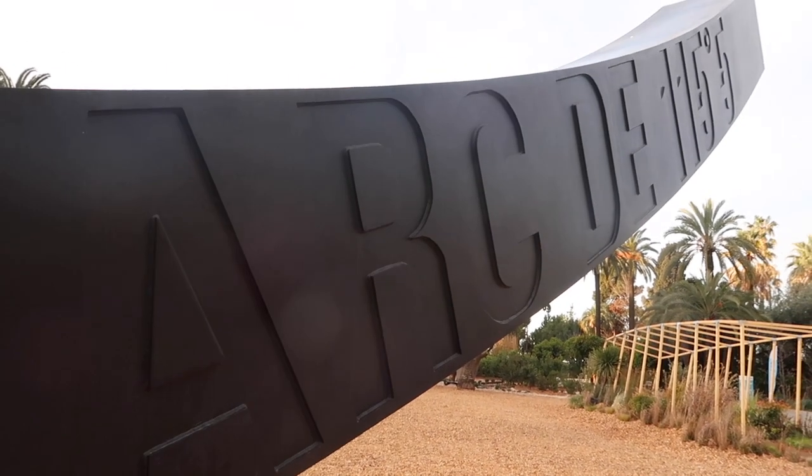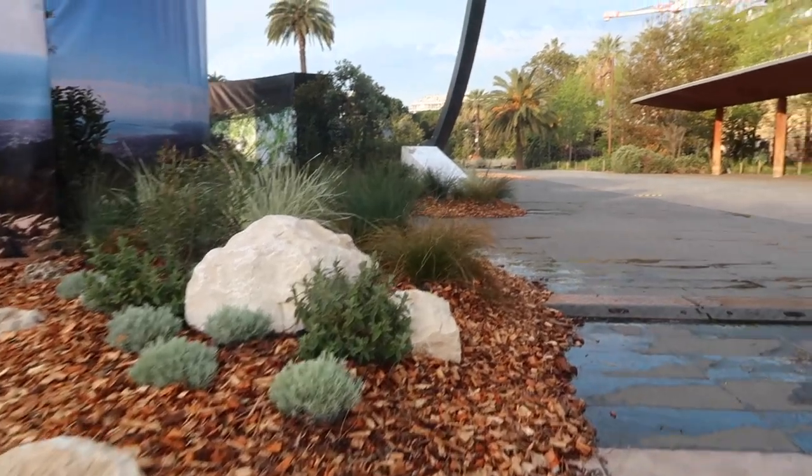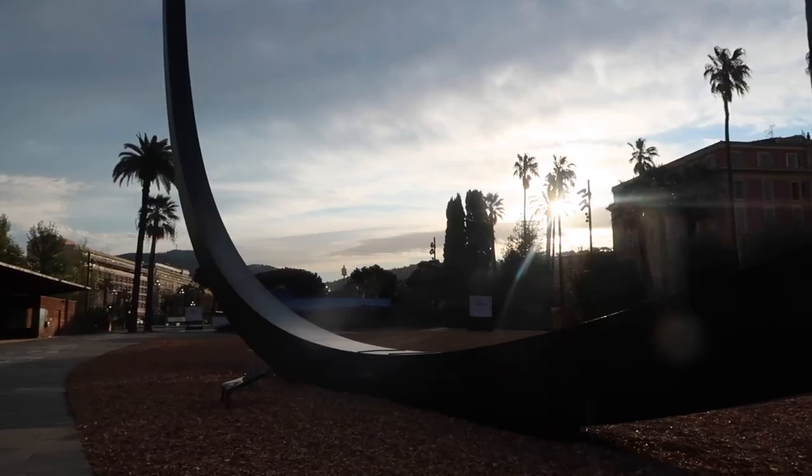It is the following morning. I've just come out for a little sunrise walk along the front and through some gardens. It's been really nice. It's probably about 8 o'clock-ish now. I've been out for about an hour.